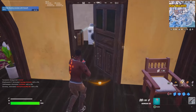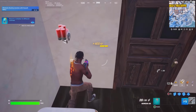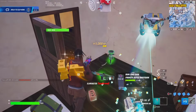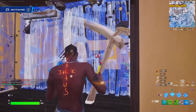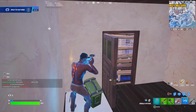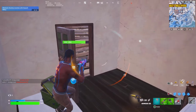Investigate stolen presents. So, you gotta wait for the Rift Island to appear. When the Rift Island appears... Oh my, this is my first game on, y'all. You'll see it right now, but look, we gotta investigate some presents or whatever.